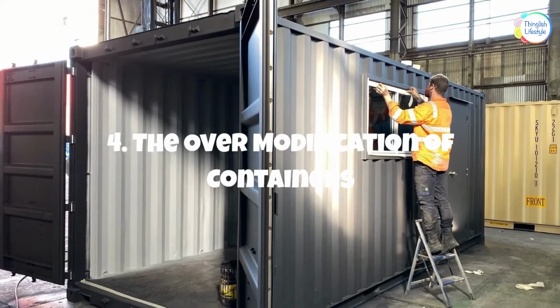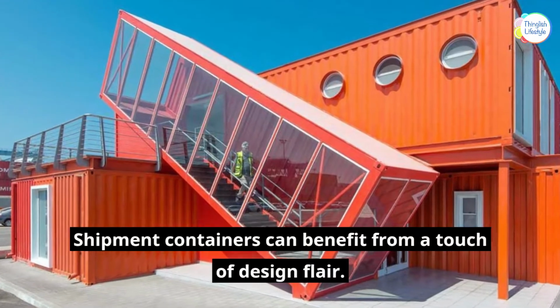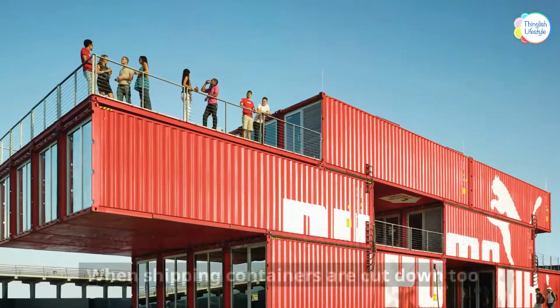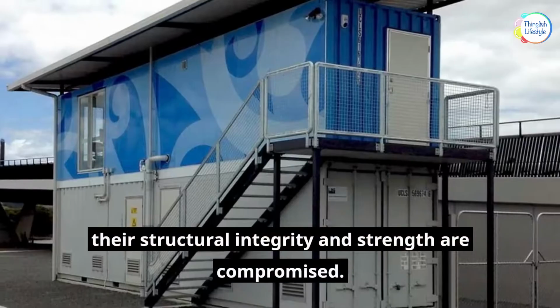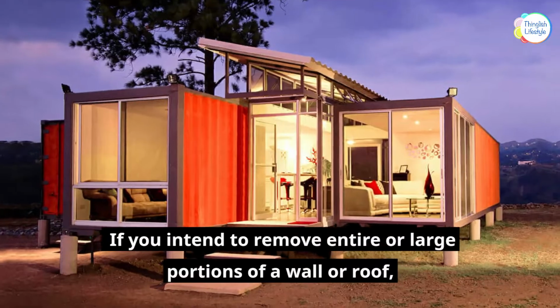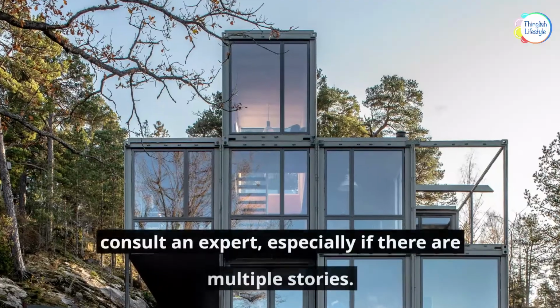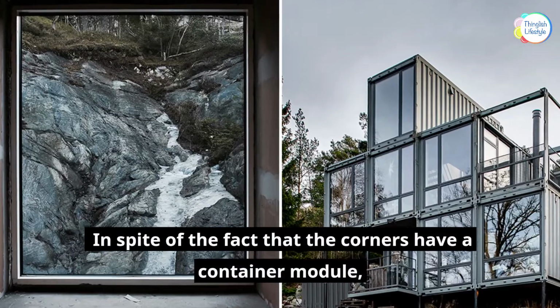4. The over-modification of containers. Shipping containers can benefit from a touch of design flair. When shipping containers are cut down too much, their structural integrity and strength are compromised. If you intend to remove entire or large portions of a wall or roof, consult an expert, especially if there are multiple stories.